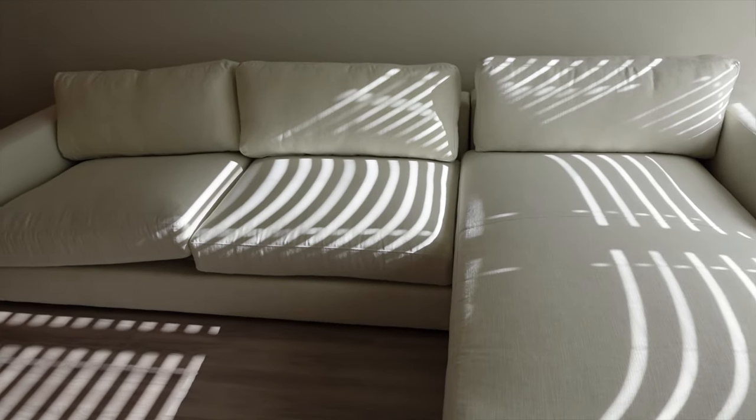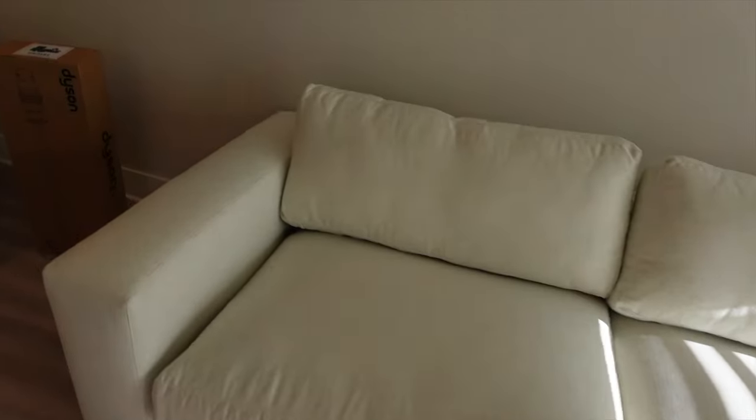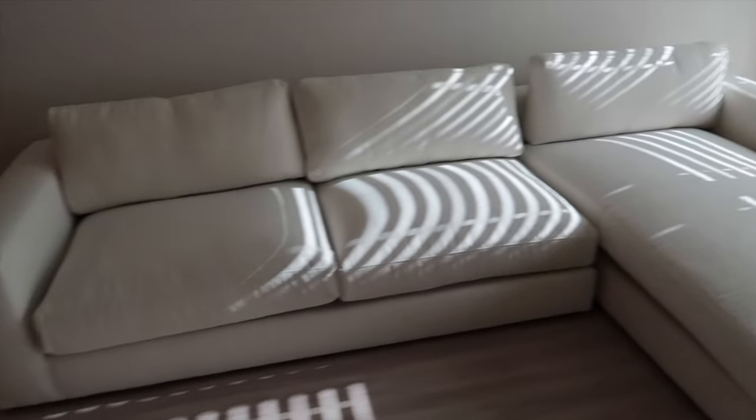This is the couch. It's so cute. This is the Oceanside sectional from Crate & Barrel. And let me actually get my other camera. It fits perfectly in the space. It's so cute. So, so cute.